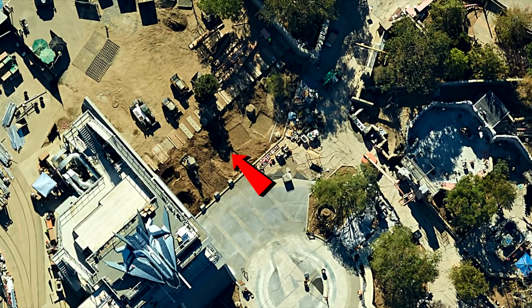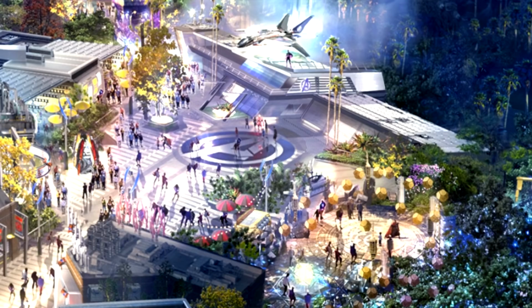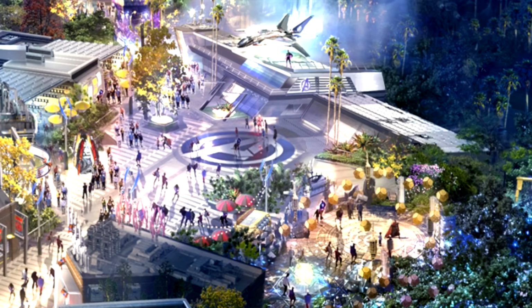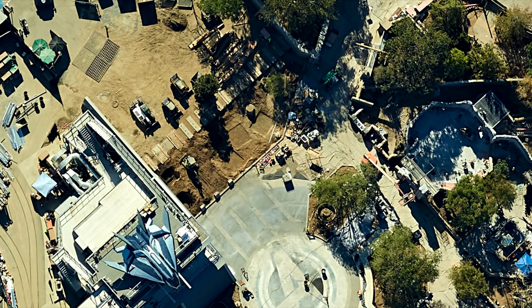This dirt area right here that connects the Avengers building and what we'll see in a minute, which is going to be the Doctor Strange area, is still unbuilt. Now, I say still unbuilt because the concept art suggests that there's another structure to be built here. That's not there. It looks like that dirt area is about the size and shape of that structure. But why would they not have even begun building that yet? This looks almost finished. So it appears to me that they've decided not to build this.